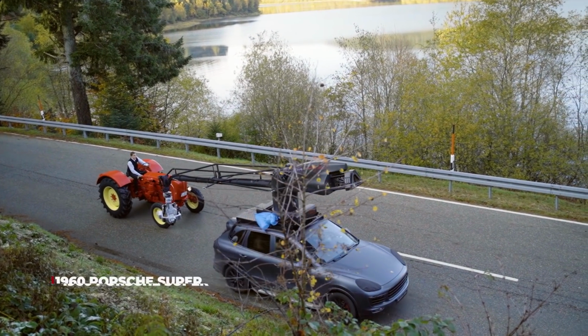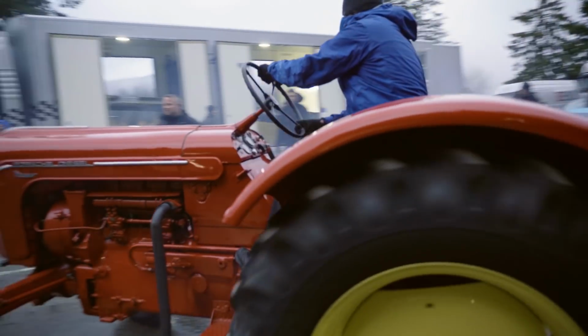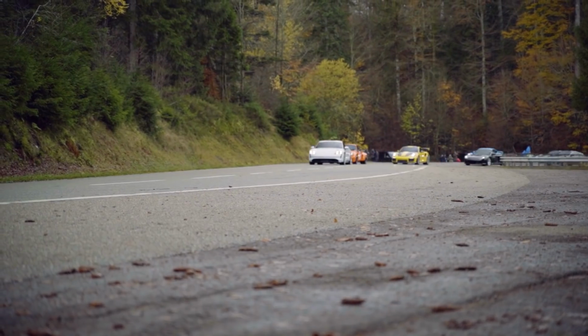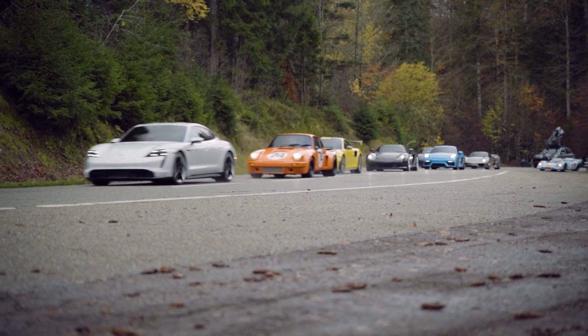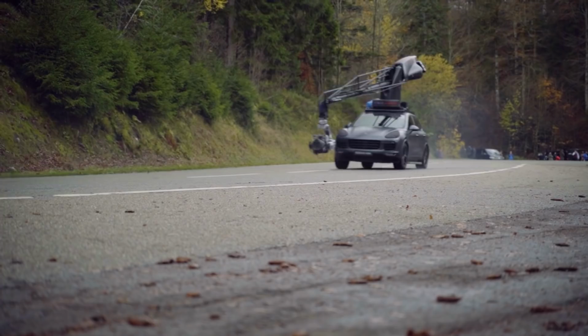Getting ready to shoot one of the ending scenes where the Schlepper tractor is going to finally catch up with the rest of the chase. It was the very first opportunity that we had to see what the cars can do and not do. You have to imagine it was the very first time we had these 10 cars together.